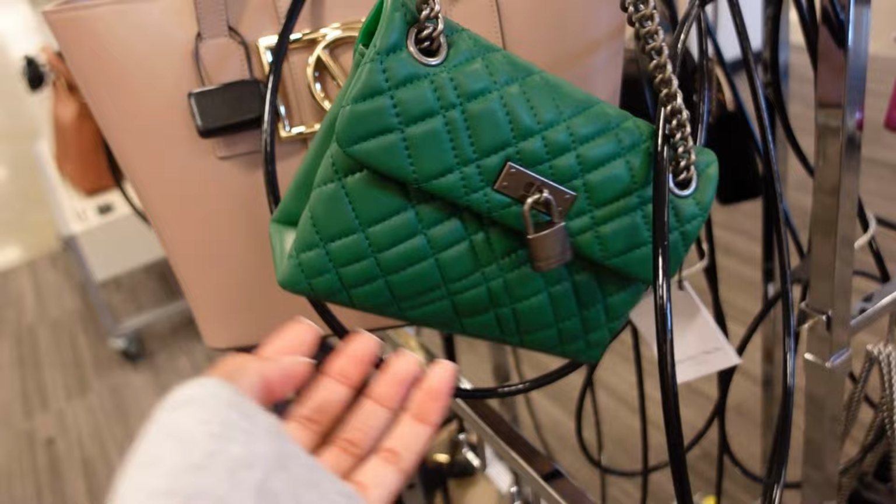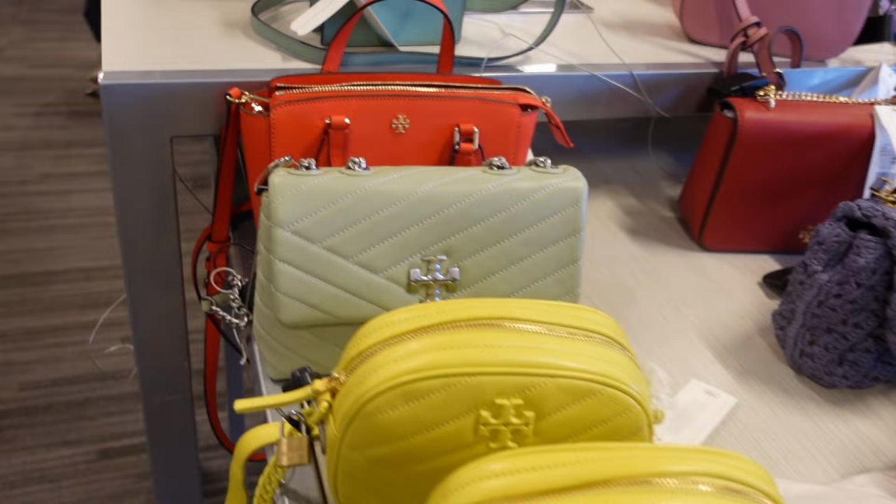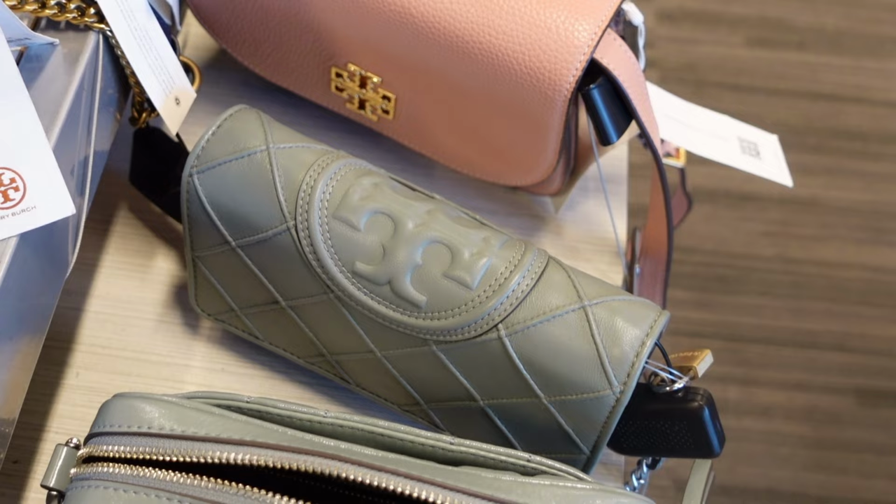That's giving. Okay, I'm kind of obsessed with this green Tory Burch also. I don't know. They have a yellow one too. That's not that cute to me. But this green one gives. That one's cute. Y'all. Okay, I have to buy this one. Oh my gosh. I did not mean to zoom in. But oh my gosh, that is so cute.